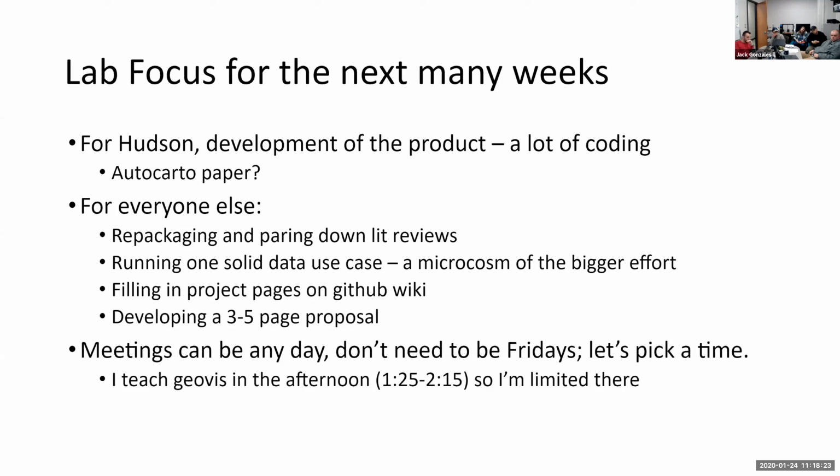Things to work on: running one solid data use case. What you want to try to do is run something like what you're going to be running for your thesis by February. You've already got photogrammetric data that I had gathered, so you're already piecing that together. That means you need to plan on getting a drone flight, doing some data acquisition at a beach, and starting to look at the data and seeing what it's going to be like. That's a thing to do early rather than late.